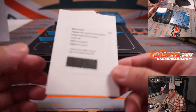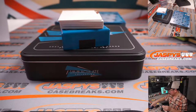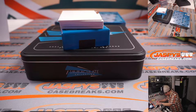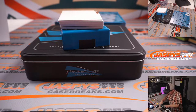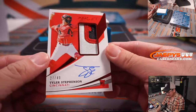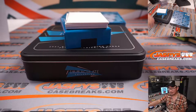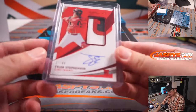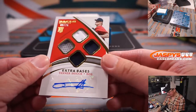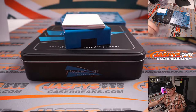Oh, the redemption is rookie patch autographs, Daz Cameron. That's for the Tigers, Michael L. with Detroit. Mike Cameron's son. All right, next is Tyler Stevenson, 27 out of 49. RPA. Nice patch there, too. Cincinnati, Zach with the Cincinnati Redlegs. And we got extra bases, Tanner Houck, 9 out of 25. Piece of a glove maybe up there. That's cool. That's going to be for Boston. It's also for Zach. Got the Boston Red Sox.